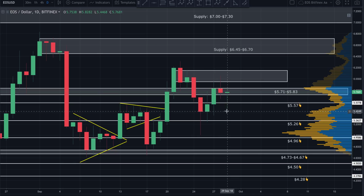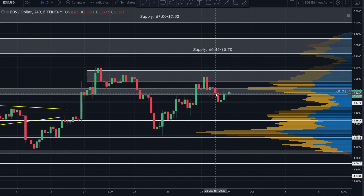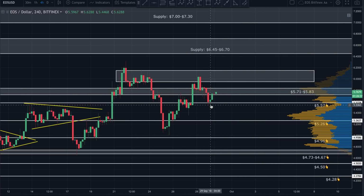Price did come back down below this 5.57, but the bulls pushed it right back up with a very long wick. Now, as I said, guys, we still have quite a few hours left in the day, so who knows how this thing is going to close. But as of now, I'm seeing some positive movement in EOS, and things are not looking terrible. It looks like this thing could continue up.